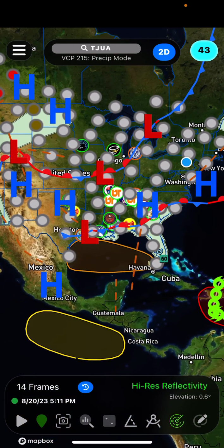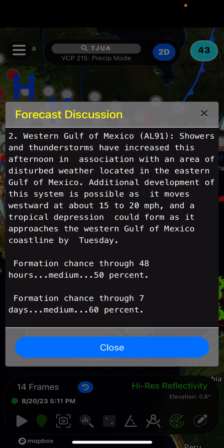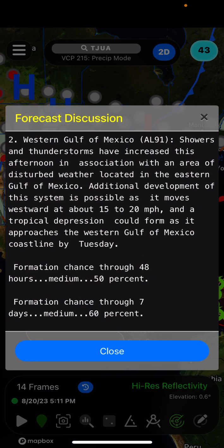So now we will move over to the Gulf of Mexico here. This has a 50% chance in the next 2 days and a 60% chance in the next 7 days, and it has been designated Invest 91L. Showers and thunderstorms have increased this afternoon in association with an area of disturbed weather located in the eastern Gulf of Mexico. Additional development of the system is possible as it moves westward at about 10 to 20 miles per hour, and a tropical depression could form as it approaches the western Gulf of Mexico coastline by Tuesday. Once again, the formation chances are there at the bottom of your screen.